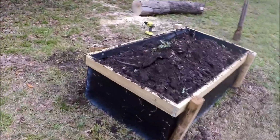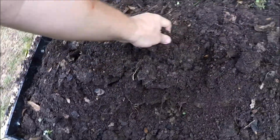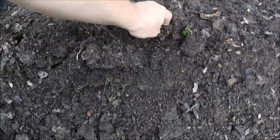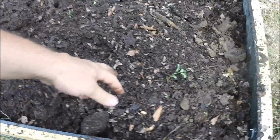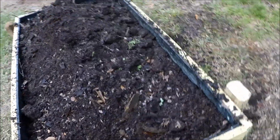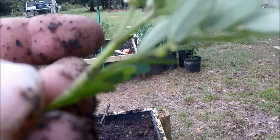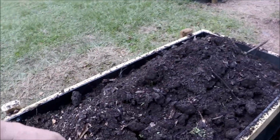Come and pick a couple of the weeds that I got in here. They ain't chamber bitters. You can't get rid of them around here, but hopefully in these raised beds I'll be able to get rid of that a little bit better. Look, even at this young age you can see the seeds starting to form on the sides. Oh, that just takes over everything.